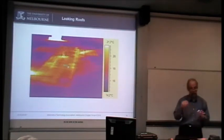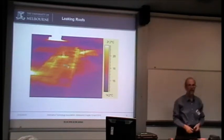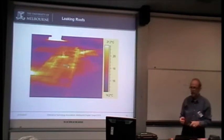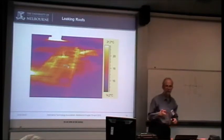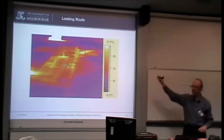Which then leads to all sorts of safety issues because you're up on these roofs in basically pitch darkness and you're wandering around with an infrared camera, looking at the image on the camera until you've missed the edge. Well, actually you don't miss it, you find it. So there's actually guidelines for doing this type of stuff.